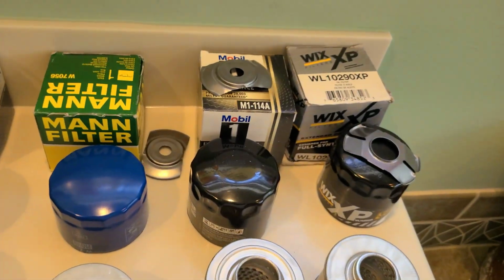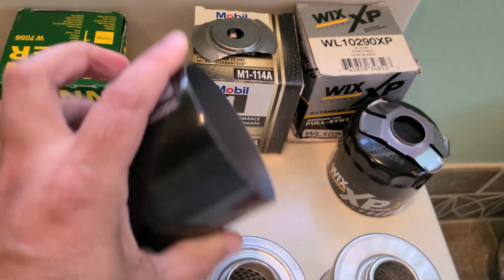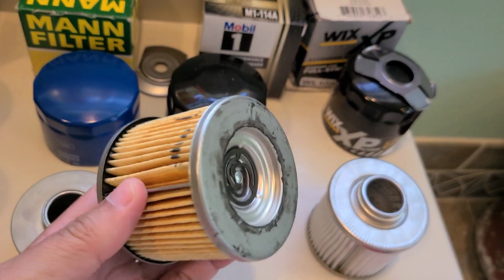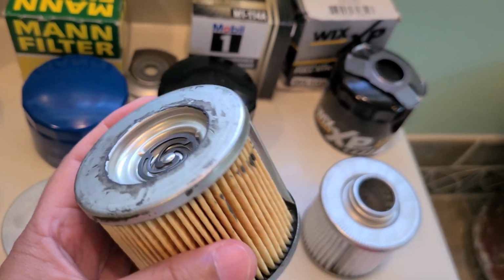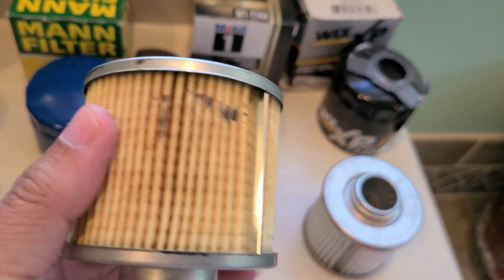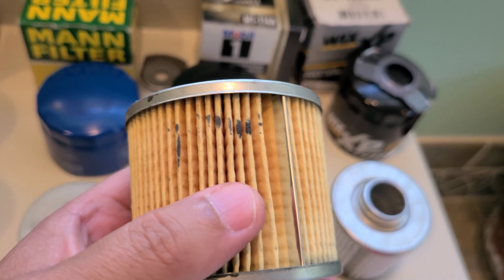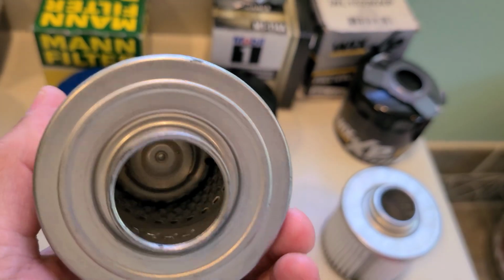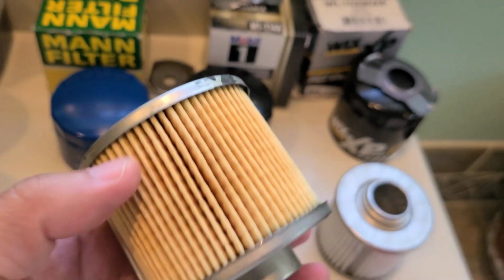Now, next one on the list, we have the Mobil 1 M1 114A. Remember, this is the appropriate Mobil 1 to use. Stamped steel. The quality control on these Mobil 1 oil filters has been terrible from what I have seen most recently. I mean, just terrible. So anytime you have silicone over the media, you're not going to get appropriate filtering in that area of the media, and it just doesn't make a lot of sense to me when I see these.